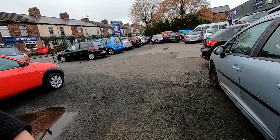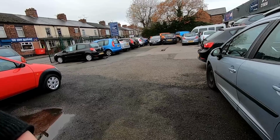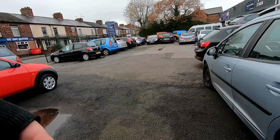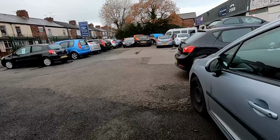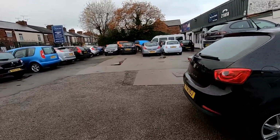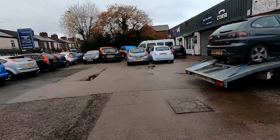So we're going to have to be a little bit ingenious with logistics going forward. We might have to move some cars around and get stuff to paint in places and just sort of get rid of them, albeit temporarily, and hopefully sell some stock. That's the name of the game. If we can get some stock shifted, that will create a bit of space for us.